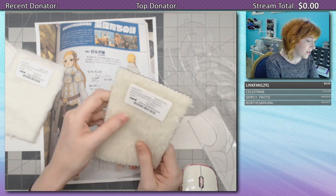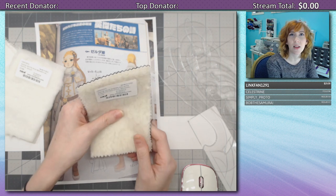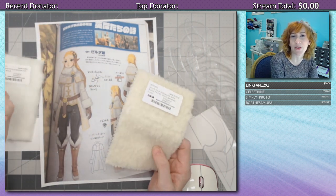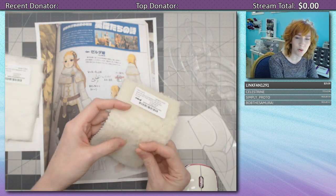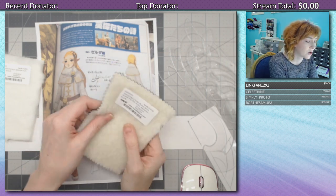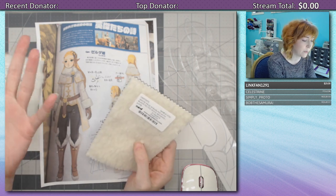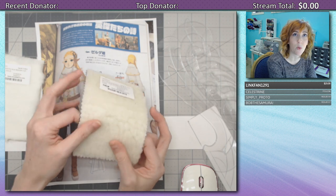One of the reasons I got this, I don't think it's the right color. It's way too cream looking and not bright white enough for my purposes, because this coat is going to be worn in the snow. You'll see it right next to super white snow, and any sort of yellow in the fabric is going to show up and it's not going to match. So I'm trying to go with as bright a white as I can find for the fabric.